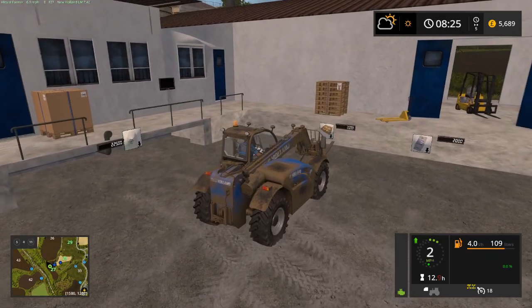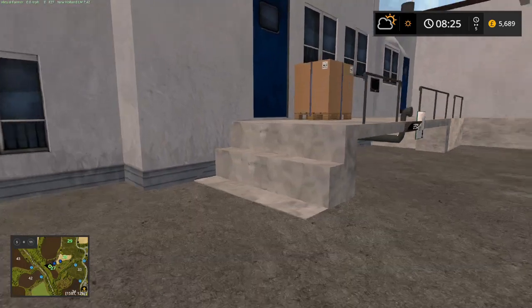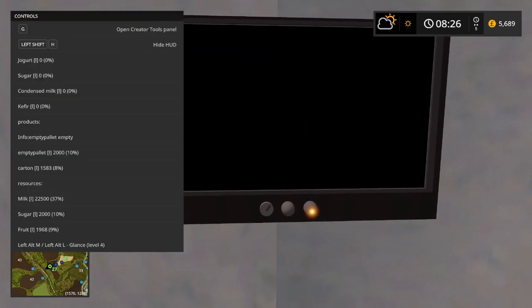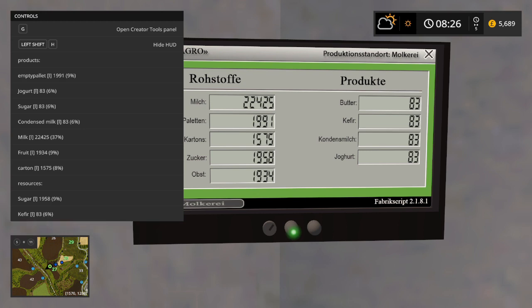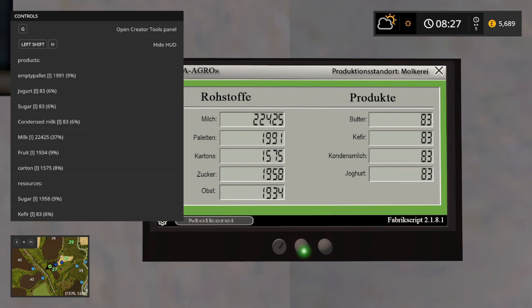There we go. So, that gives us... yeah, empty pallets we only have 10%. Cartons we only have 8%. I'm not sure what Kefir is. But certainly... oh, sugar, by the looks of things.